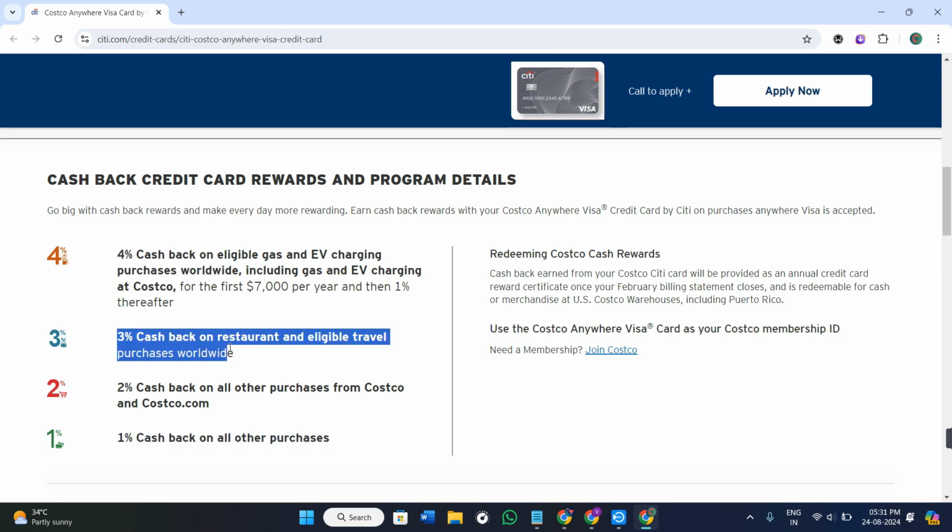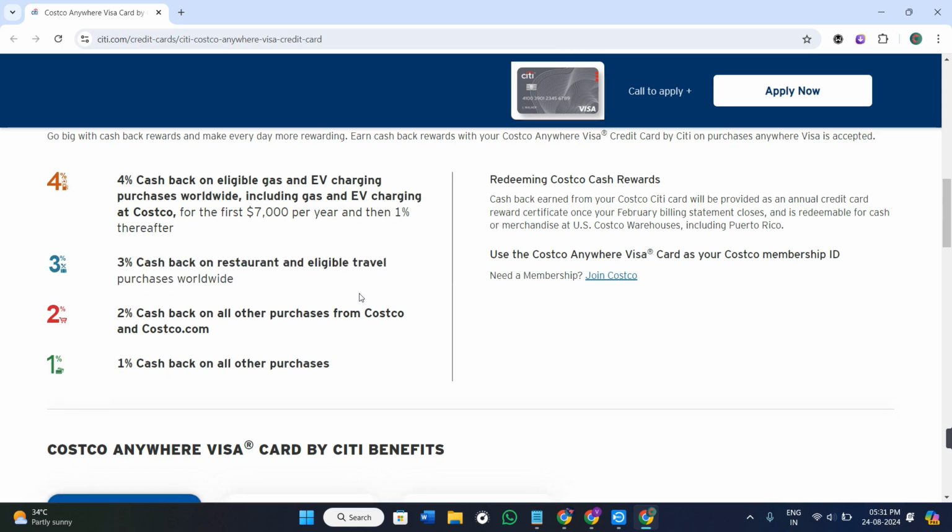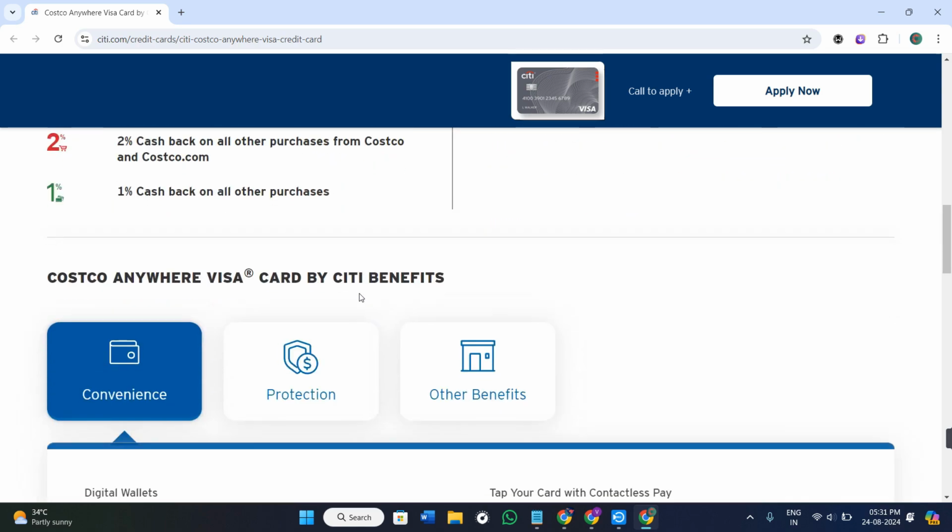Now we have the 3% cashback on restaurants and travels. So the card offers 3% cashback at most restaurants and on eligible travel purchases. This includes cafes, bars, lounges, airfares, hotels, car rentals, and even Costco travels. However, some exceptions apply, such as restaurants located within retail stores and certain types of travel like timeshares or commuter travel.